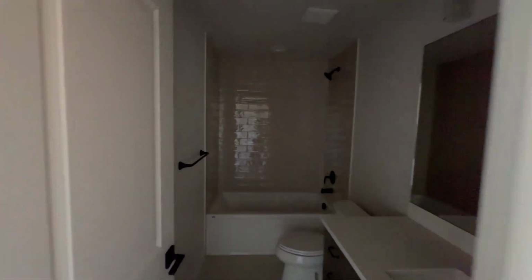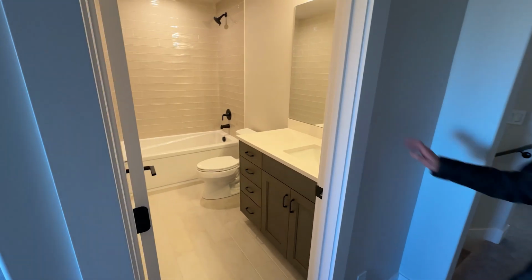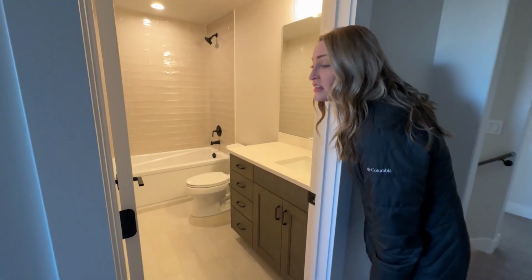Well, I'll show this bathroom first. So this bonus room has this bathroom. It also has a tub as well. So how many bathrooms is this? Full 3.5 bath. 3.5, that's correct. So here's one of them.